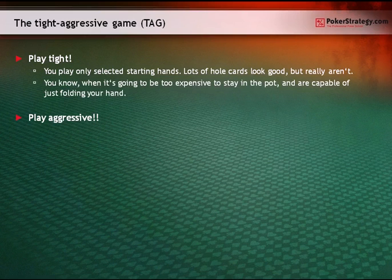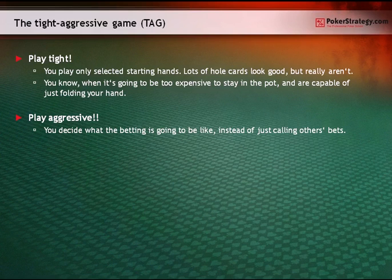You play aggressive. There is a simple rule for Texas Hold'em. You don't want to be the one who calls the bets of others but doesn't bet or raise himself. You have already learned that your poker profits come from your opponent's mistakes. When do people make mistakes? When they have to make important decisions under pressure.